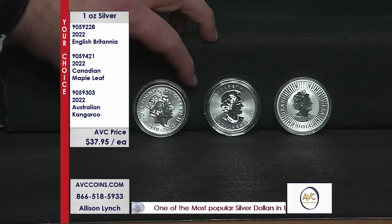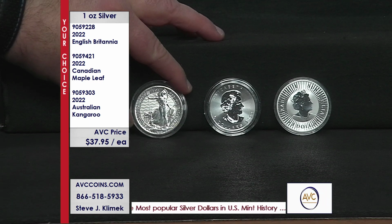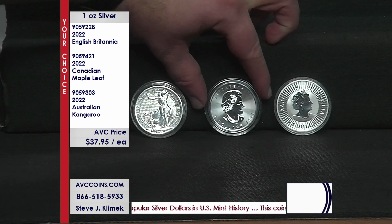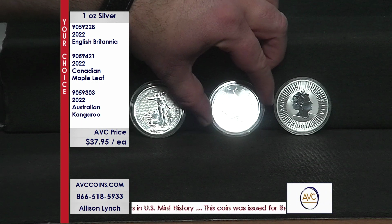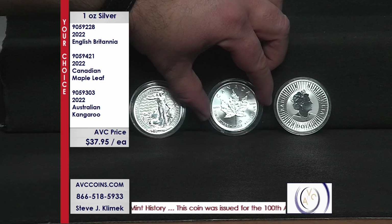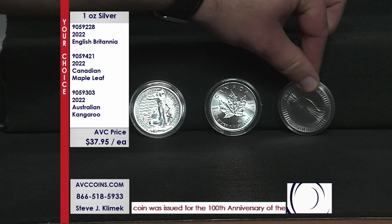Absolutely. And again, we think of the Maple Leaf, which came out 2 years after the American Eagle. Very, very popular, right? Everybody forgets that the other side is Queen Elizabeth II because it's been there for so long. The entire history of the Maple Leaf, that's been on the reverse. The entire history of the Britannia, that's been on the reverse. And the same thing with all the Australian issues. This Kangaroo is our tribute here tonight.